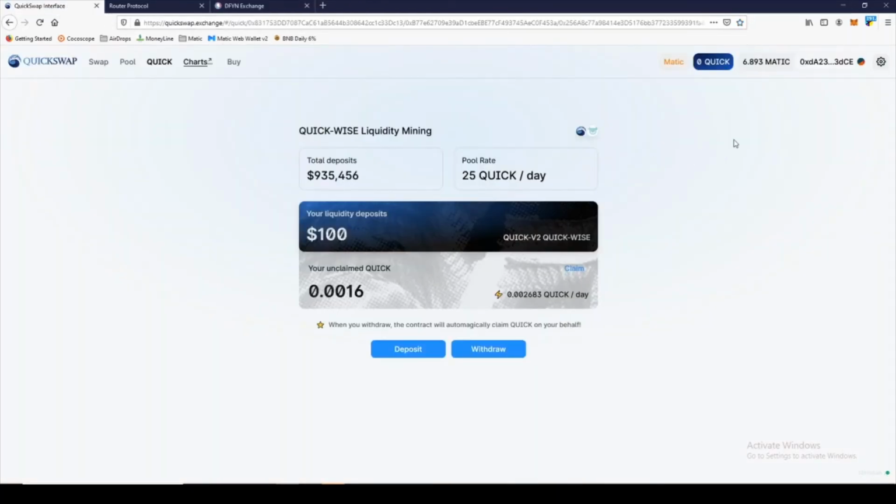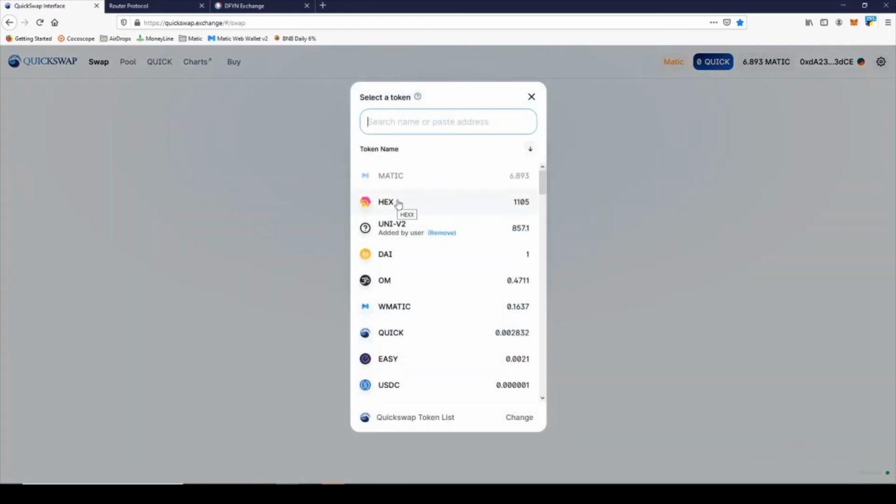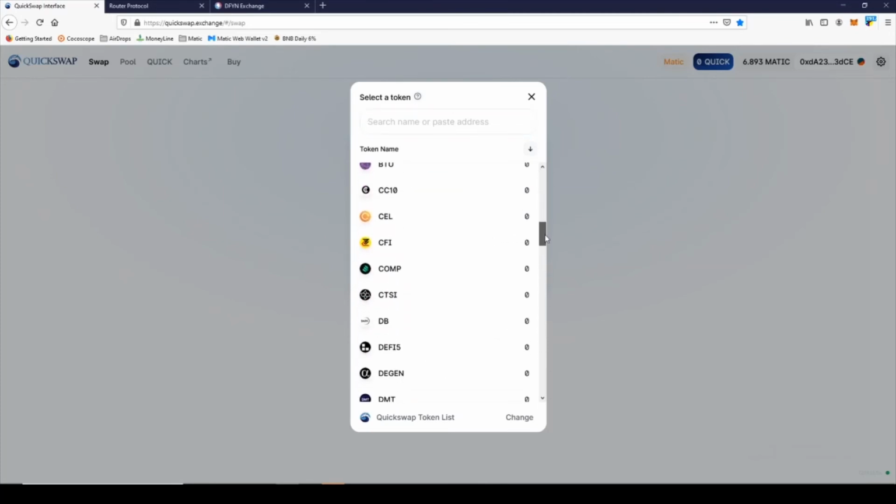But definitely come over here, you guys. If you don't do anything else, come over here with your Matic, and HEX is gonna go up with all the stuff going on with Richard Heart. HEX is gonna go up. You definitely want to have your Quick, 'cause like I say, that's the governor's token over here. Just like Cake is the pancake. So you want to have your Quick. You want to get some HEX. And I got some wise over here on the low.